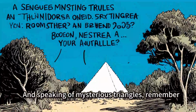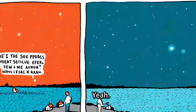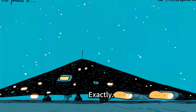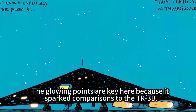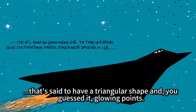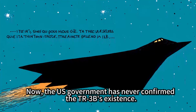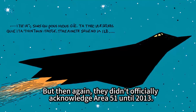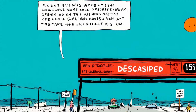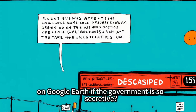And speaking of mysterious triangles, remember that one found in Australia a few years back? You mean that smaller triangle, like about 108 meters per side? Yeah. With those glowing points at the corners that vanished from Google Earth between 2004 and 2010. Yeah, that one. Exactly. The glowing points are key here because it sparked comparisons to the TR-3B, a rumored U.S. anti-gravity aircraft that's said to have a triangular shape and, you guessed it, glowing points. Wow. Now, the U.S. government has never confirmed the TR-3B's existence. But then again, they didn't officially acknowledge Area 51 until 2013 either. And even then, it was only because of those pesky declassification laws. Which begs the question, why are these images even on Google Earth if the government is so secretive? Yeah, good question.